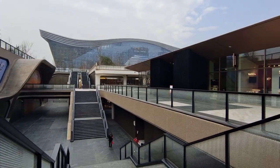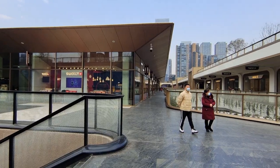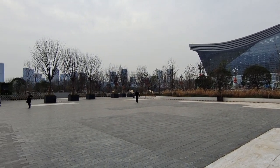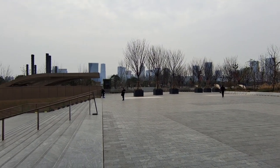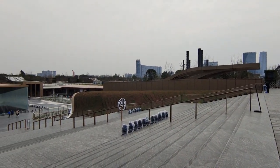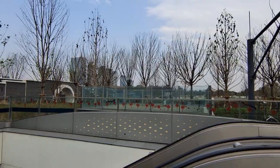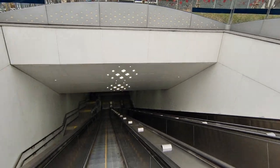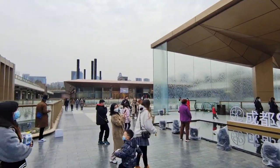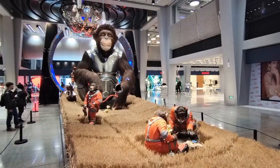Across the road, the upper side of Global Center is the Chengdu SKP. It's a park and a big mall at the same time. The land area is about half of the Global Center. On the ground is a park, most of the commercial facilities are underground, including the metro station of Line 18. This mall is much more high-spending. People may say it's the most fancy mall of Chengdu for now.